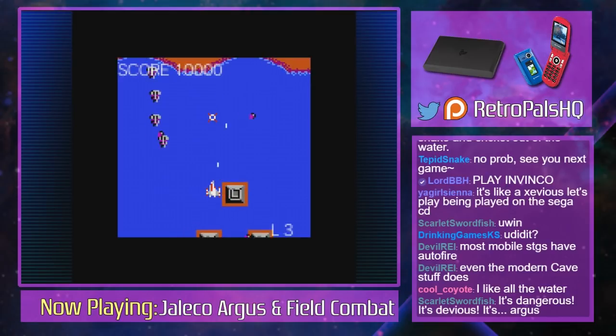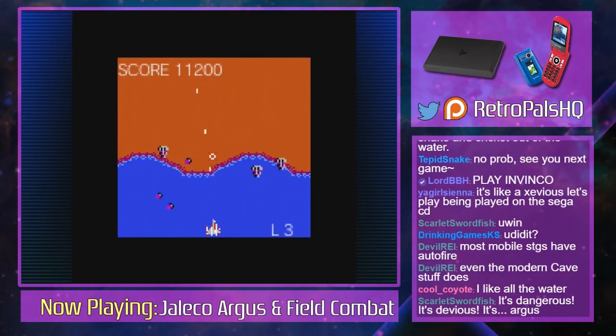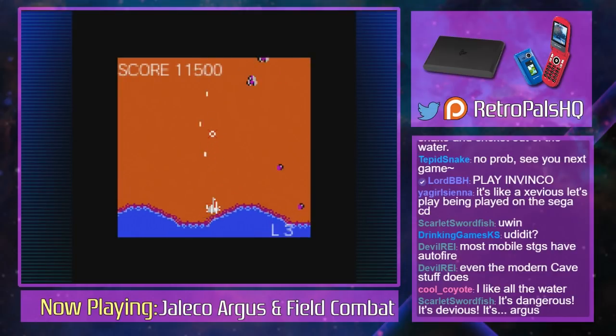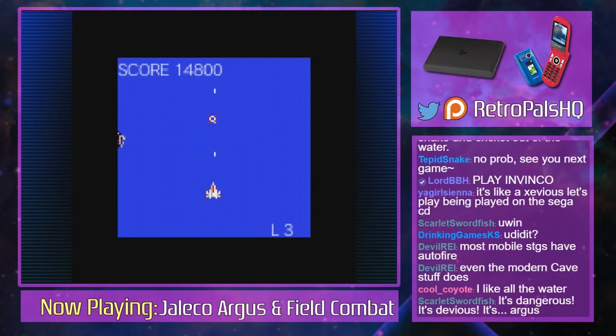Cave, the developer, actually figured out a pretty good solution for mobile controls, because you just hold anywhere on the screen and drag your finger around and that moves your ship. It makes you move a little bit faster than you could in the original arcade releases, but you have to make some concession for the Switch input. And it's better than a virtual D-pad, God forbid.